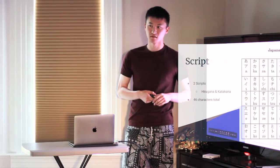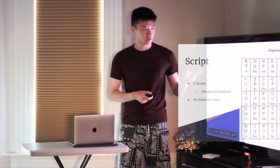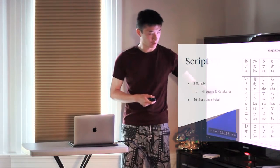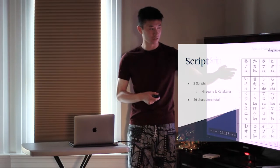Is there any relation from left to right on this diagram? Not really. It's just how they organize their characters. It goes a, i, u, e, o down this way, those are the vowels, and then going that way, they just add a consonant.